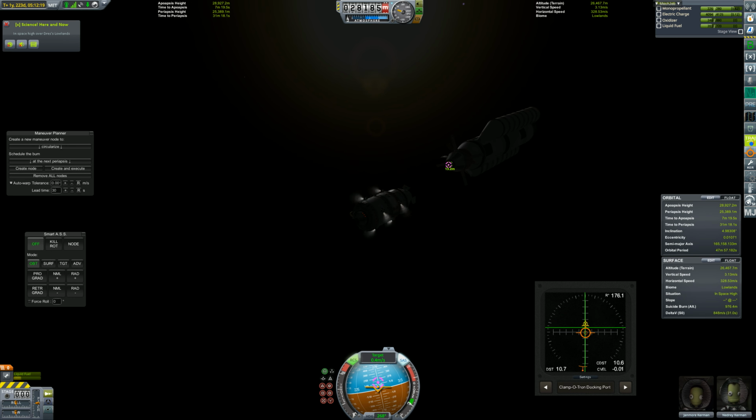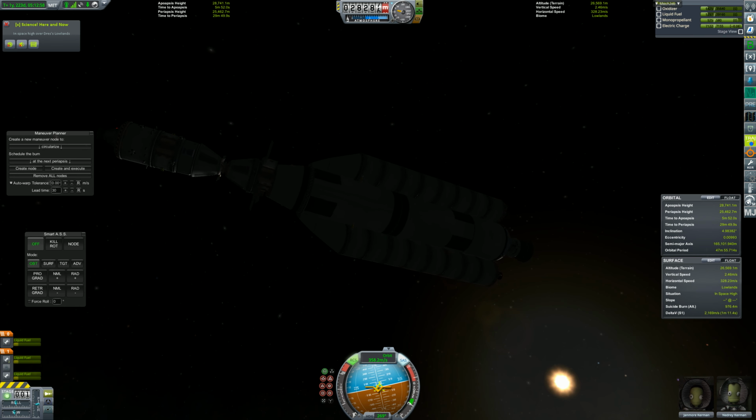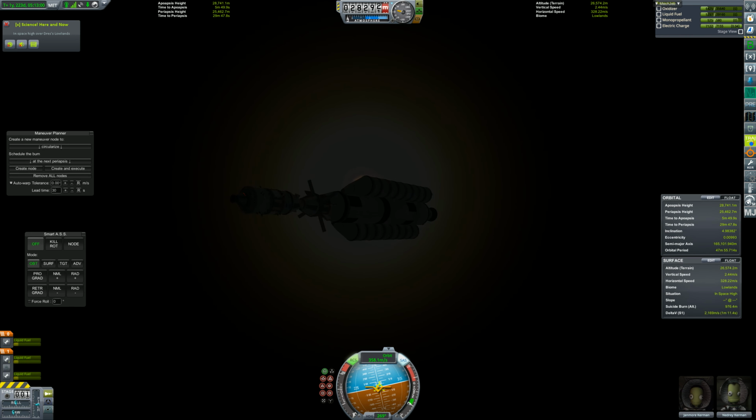Now, I actually ended up with a lot of extra fuel. I probably brought down more fuel to the surface than I needed. I probably could have saved some by leaving a whole bunch behind, but that's okay. I think we'll still have enough.